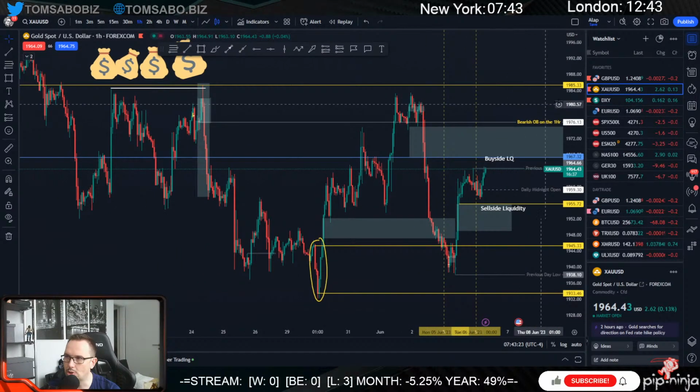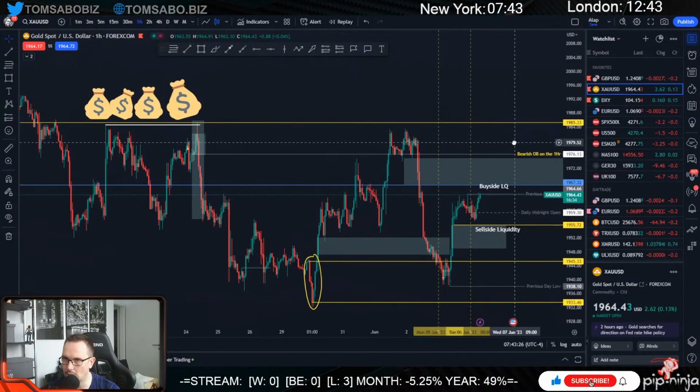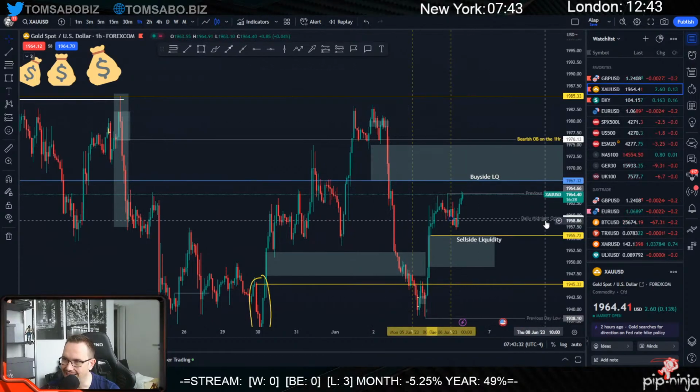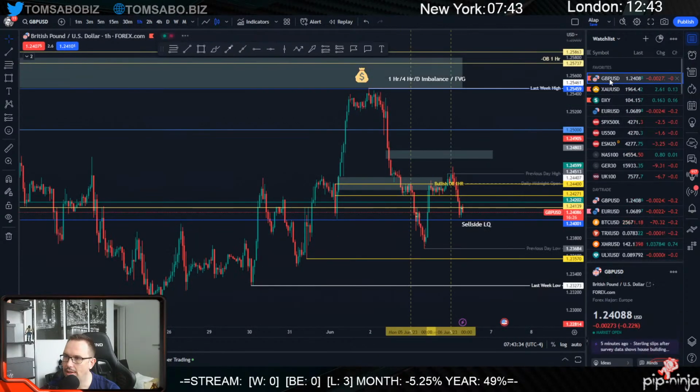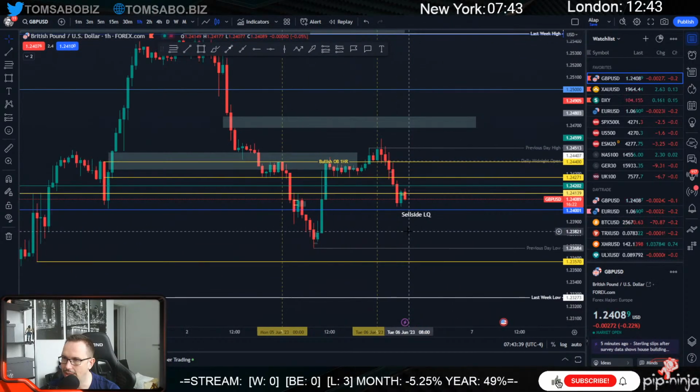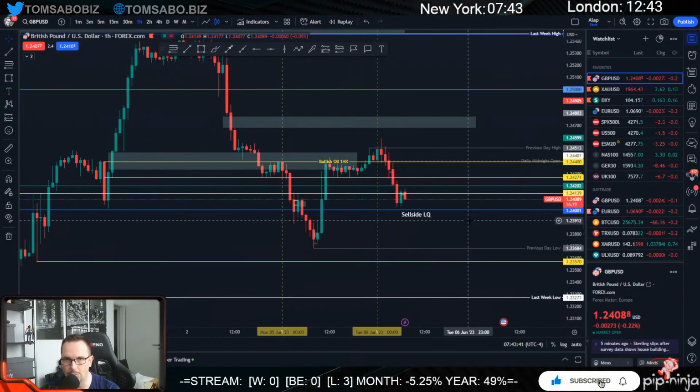For now, on the short term, and this is also the 1 hour chart from gold, I would like to see this buy side liquidity being taken out at 1967. And I would like to see pound's sell side liquidity being taken out just below 24.